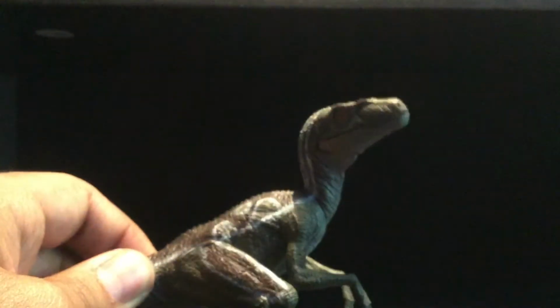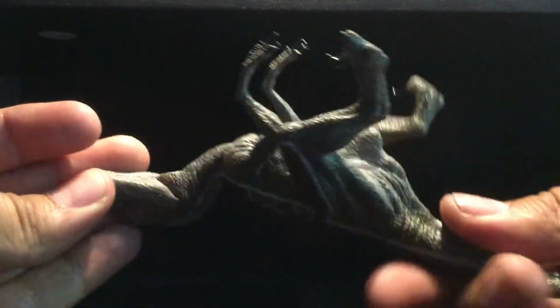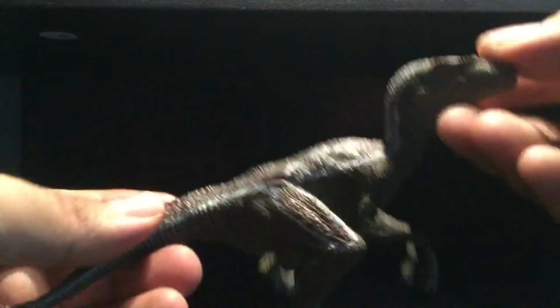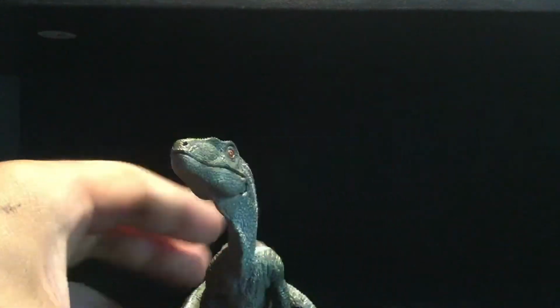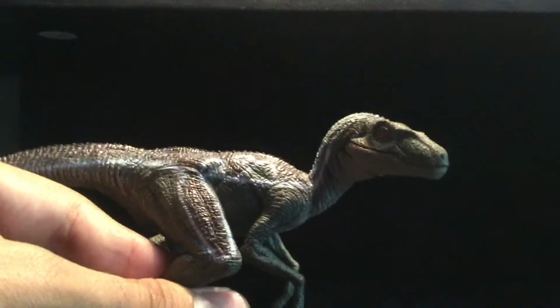My next favorite for Papo is the Velociraptor version 2. I like this one for the very reason that it has the color scheme of the Jurassic Park 3 Velociraptor, which I really like that design. And I always thought those raptors were scary when I was a kid the first time I saw JP3, so that's why this one is my second favorite, because it kind of reflects the paint job that they had. It's not entirely accurate, but it looks almost like it, so there you go. My second favorite for Papo.